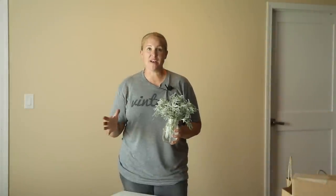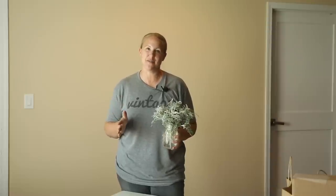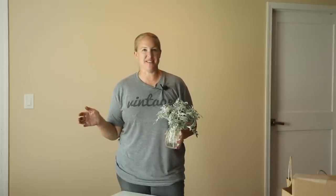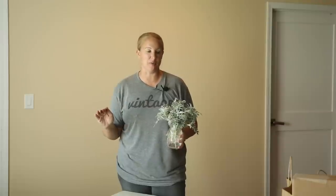Okay, so it's about 1 o'clock. Everything is harvested. That didn't take me nearly as long as I thought it would. I didn't know if it would take me into the afternoon, which it worked out perfectly because it's about 65 degrees out now. So I did get it done during the cool part of the day.